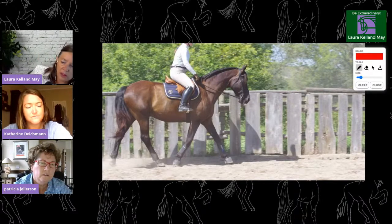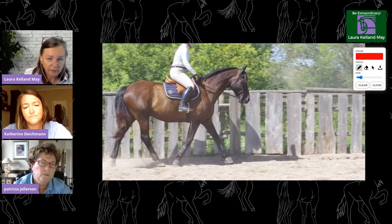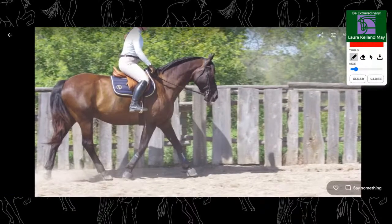Now, how do you determine if your stirrup is the correct length? Of course, when I put the rider on, I want the stirrup to hit the ankle bone. But a lot of times it depends on how long their thigh is, or if they're longer through the calf, and you have to just look and adjust. But if you look at the height of her knee, it's a little high in the saddle. It's awfully close to the horse's wither.